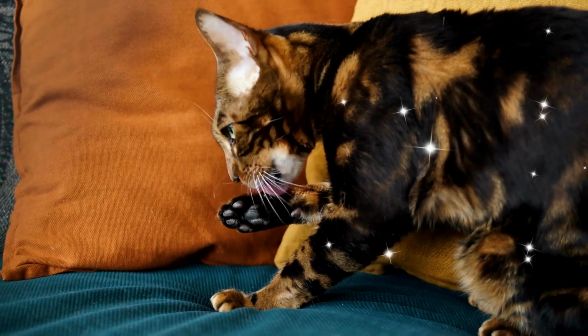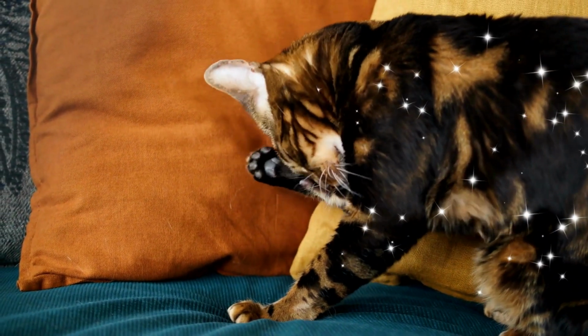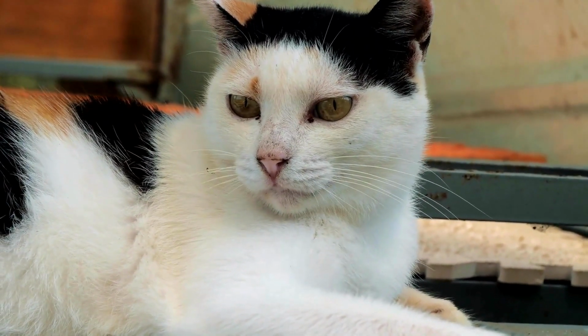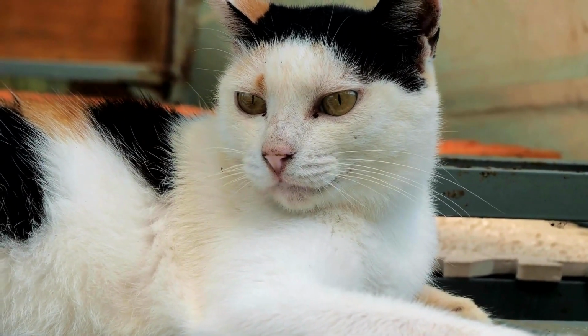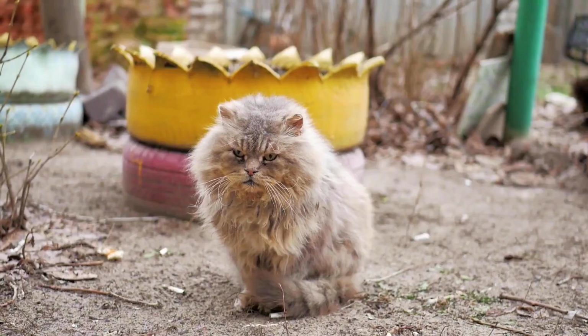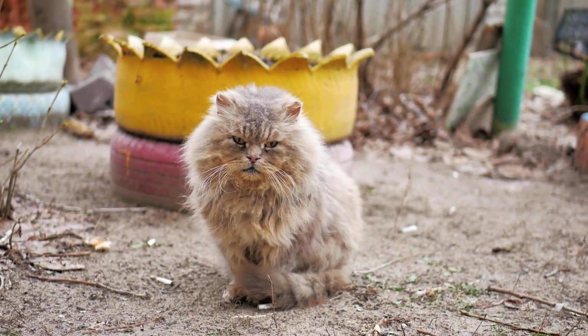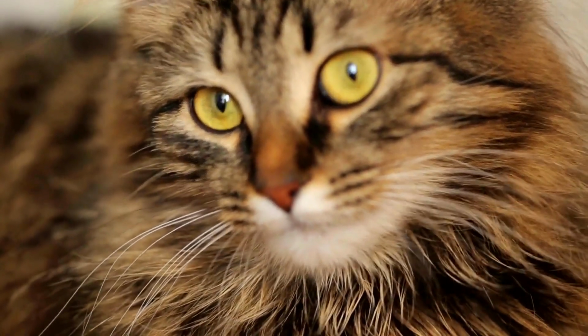Cats have a nice and shiny coat, at least ideally. But this is not always the case. Often, cats' coats look dull, lackluster, or even greasy. Also, it's more likely for long-haired cats to have tangled fur. But all these changes have specific reasons.